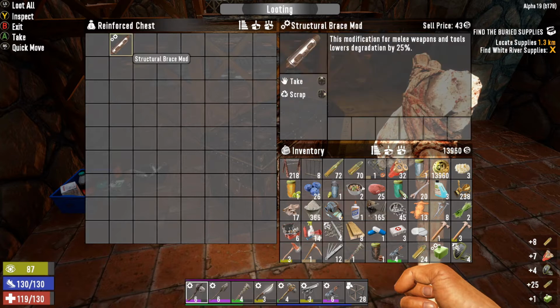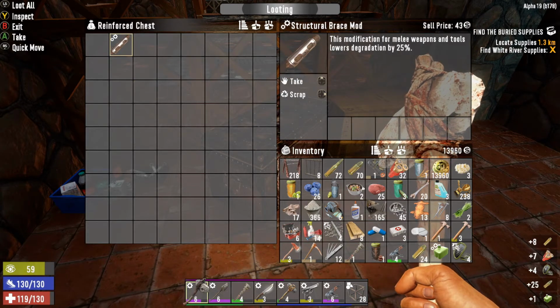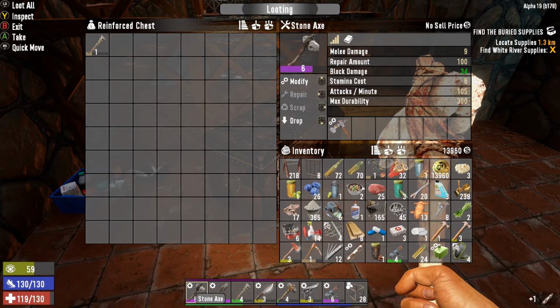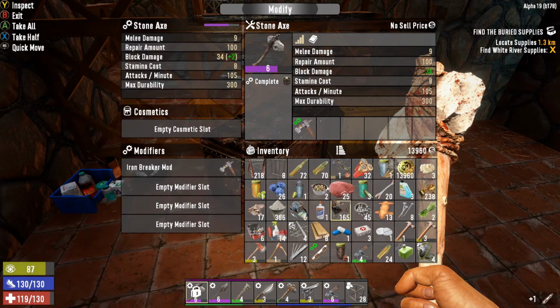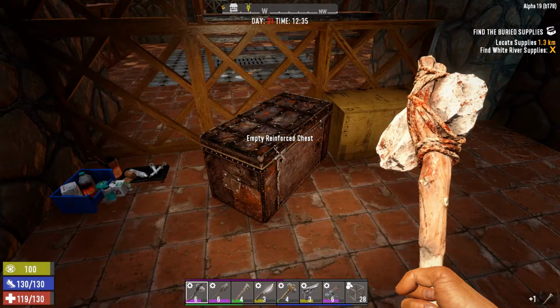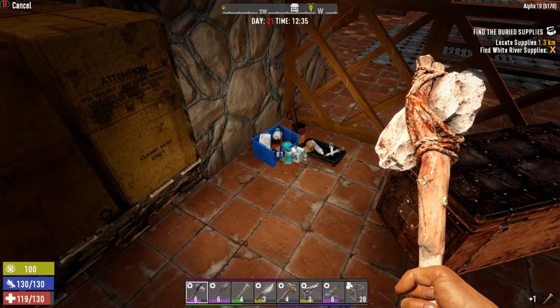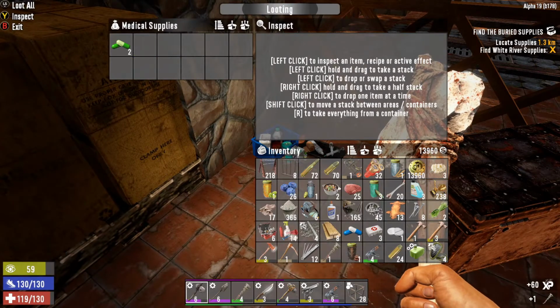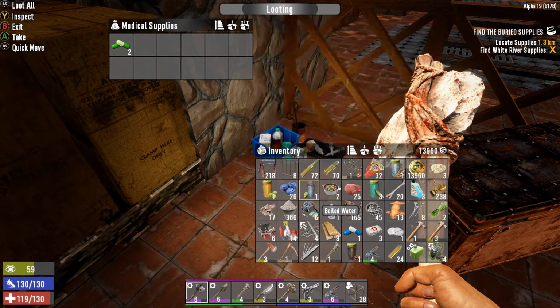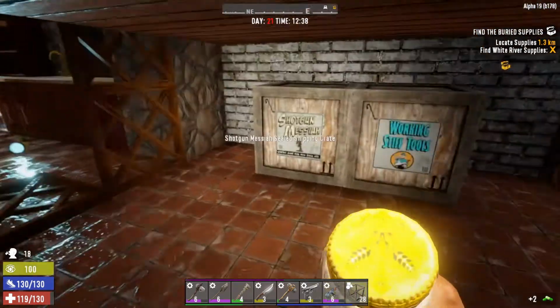What does that go on? Structural brace. Can we add that to something? We add it to that, but if I dump that in there, take that out. I'm trying my best not to leave things behind if I can help it. Ah, there we go. Right, let's get the rest of this stuff open then. So we'll take the medication stuff, some vitamins, perfect. Right, we'll drink that, take those.